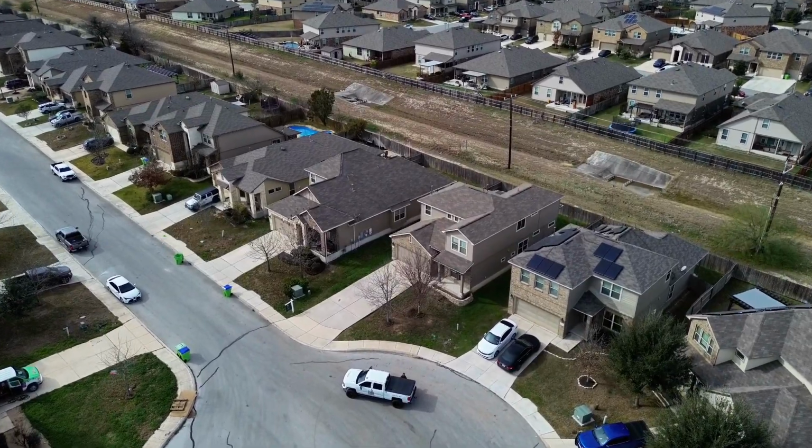Plus, you have a master that is downstairs. You have a game room upstairs. This is over 2,500 square feet, 4 bedrooms, 3 bathrooms. This is a beautiful home in Remuda Ranch. Easy access to 1604, Lackland Air Force Base, Westover Hills. You have medical center, UTSA, everything within a 15 to 20 minute drive.